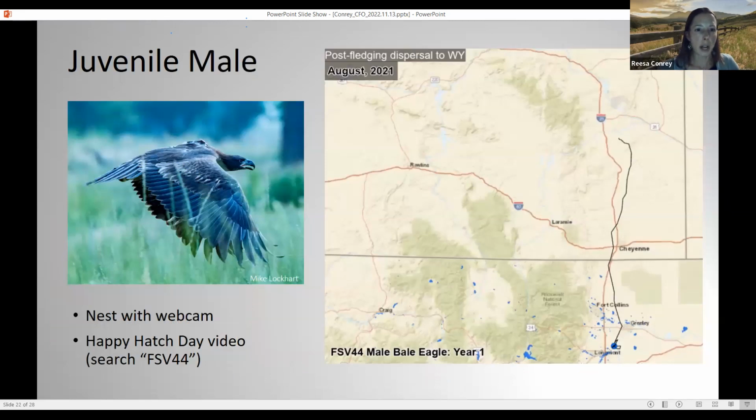So this is a juvenile male that we tagged in 2021, and he's somewhat of a famous bird because he was hatched from the Fort St. Vrain nest where there's a webcam. So he's also known as FSV 44. And we've been tracking his movements and posting some of these maps and videos to social media.